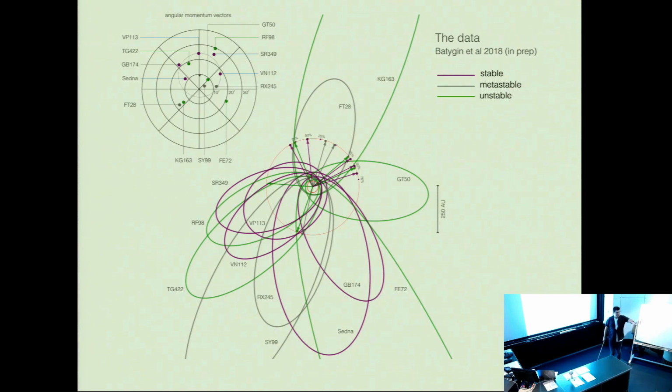What about their tilts, their angular momentum vectors? Here's a projection of their orbital poles. And again, I think without too much difficulty, you can see that they're all tilted in kind of the same direction, with a longitude of ascending node of about 90 degrees. Okay? So this is one way to look at the data.